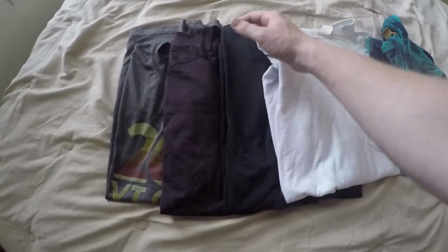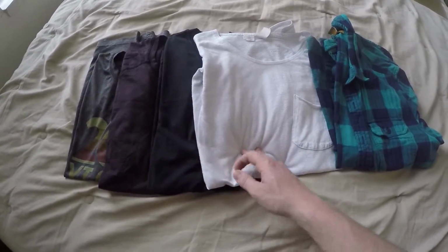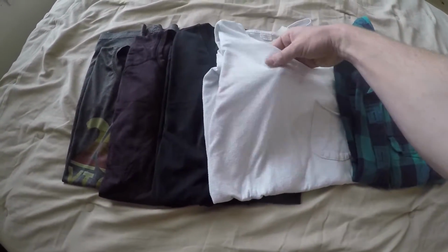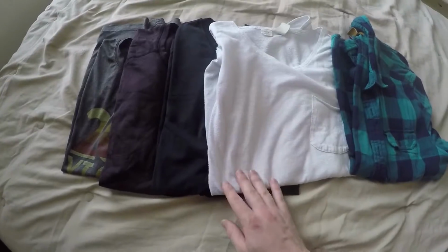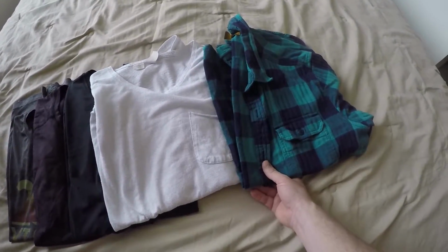I did have a long sleeve white shirt that I'd wear kind of as a layer underneath the fleece or underneath my flannel shirt here. This worked great. It was very lightweight, so I could wear it in those in-between temperatures. And then lastly, my flannel shirt here.